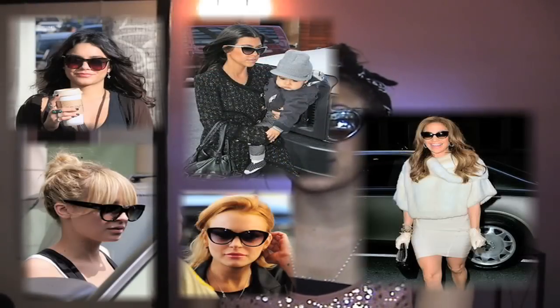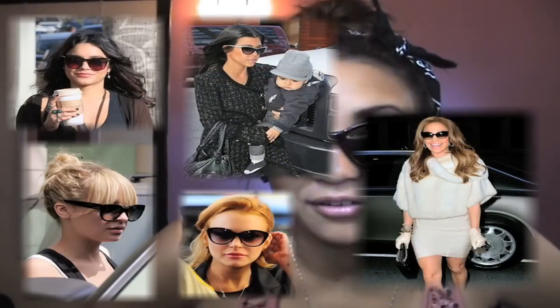I'm actually wearing these ones to Sonic. I really like these ones because they match with anything and they're absolutely cute. I like the vintage style and I've seen a whole bunch of celebrities rocking these. I've seen Vanessa Hudgens, Nicole Richie, Lindsay Lohan, a whole bunch of them wearing the cat eye look. So I really like these.